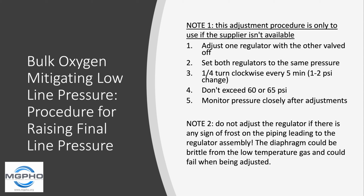So if you do have both regulators online, you would need to shut one of those off, shut the inlet and outlet valves for one of those regulators, and then you're going to want to adjust the other regulator that's obviously still online.